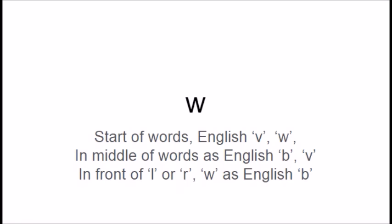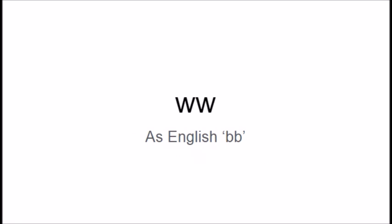Anyway, moving on. So you start words, in simple terms, with a V or a W. In the middle of words, it's a B or a V. But in front of L or R, it's an English B. So bear that in mind. And that's pretty much it for this letter, but bear in mind there are variations in the pronunciations of the letters, because every dialect is different. And surprisingly enough, double W is an English B sound, double B, so B. That's something to bear in mind.